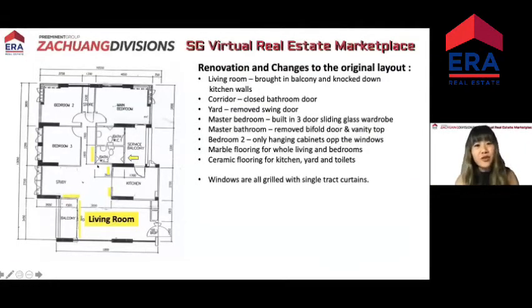Okay, let's come to the details of the unit itself. Well, I'll show you in the video that quite a lot of things have been removed. Now, let me orientate you as you enter. This is the main door. So once you come into the door, the balcony area is the one that they have brought in. So they've knocked away the wall that adjoins the study room and the living area, as well as the kitchen walls here. So thus making it an open kitchen concept.